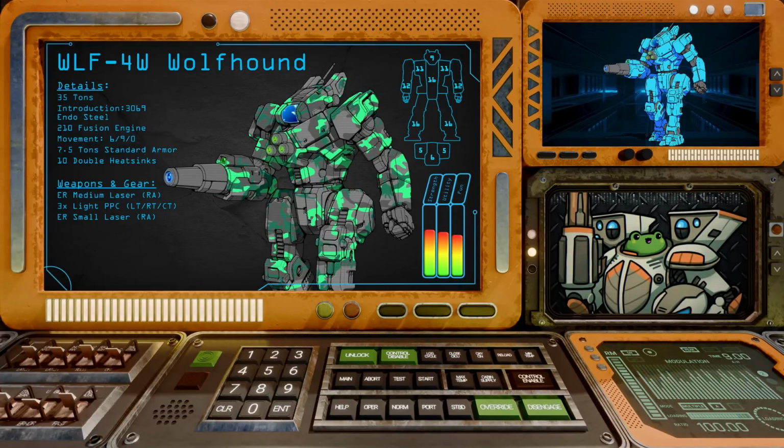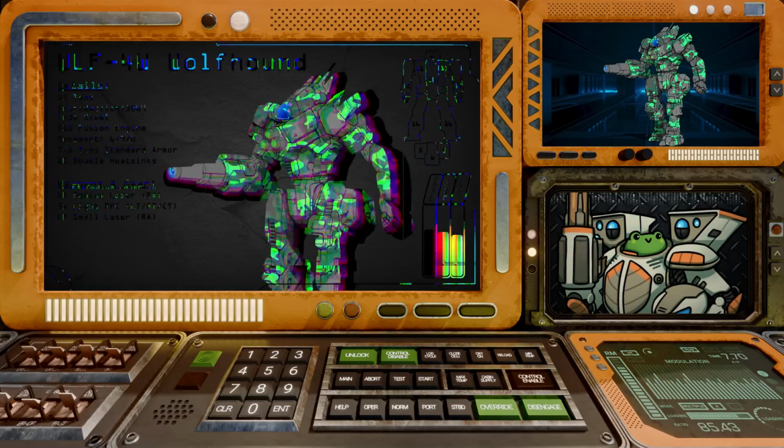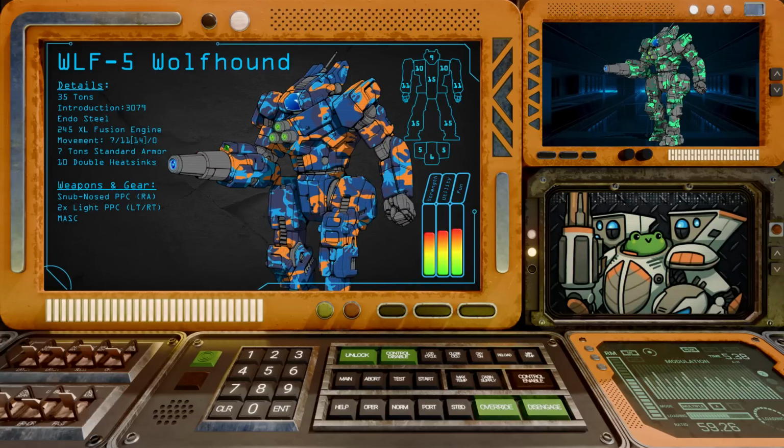There are a few other quirky variants of the Wolfhound in the 3060s and 70s, so definitely check them out if you're interested, but in the interest of full disclosure, I think they're pretty forgettable. Therefore, I'm going to go ahead and forget them, and we'll move on to the WLF-5 Wolfhound, which debuted among the forces of the Kell Hounds in 3079. The Wolfhound 5 sticks to tradition with the full energy loadout, but does so with some significant upgrades.